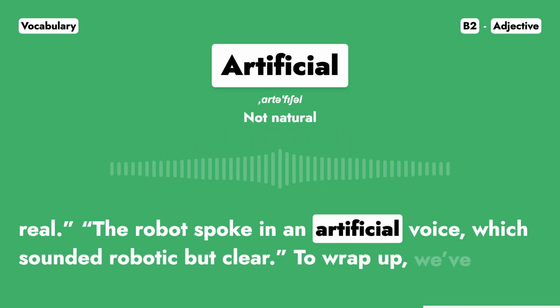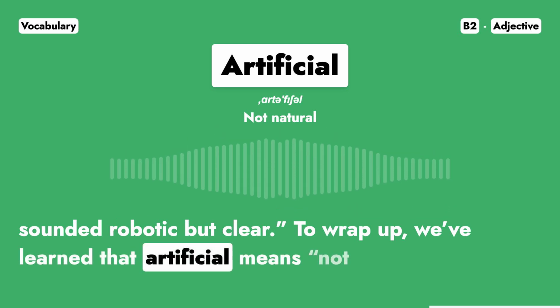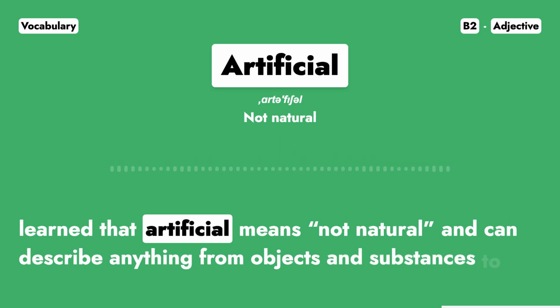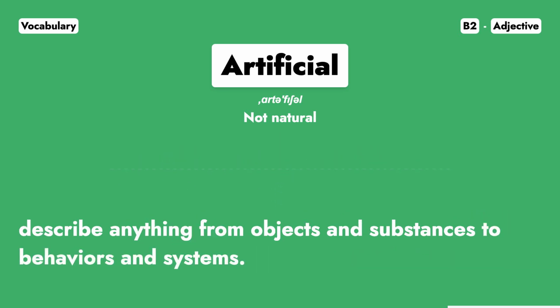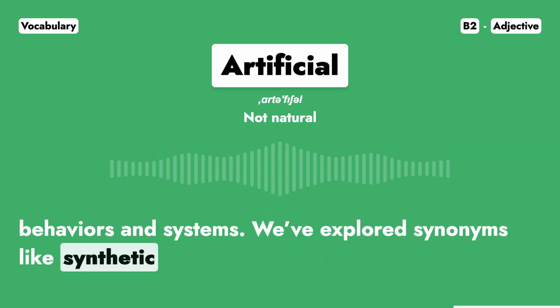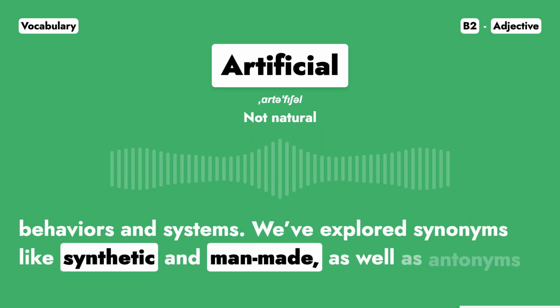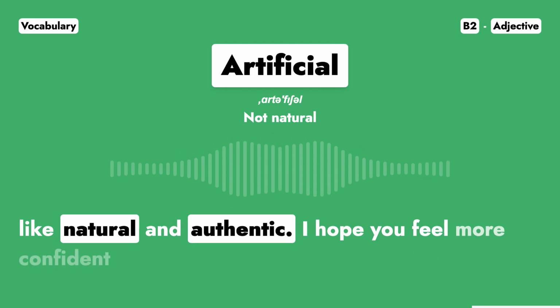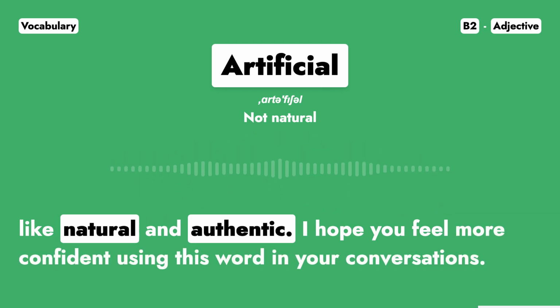To wrap up, we've learned that artificial means not natural and can describe anything from objects and substances to behaviors and systems. We've explored synonyms like synthetic and man-made, as well as antonyms like natural and authentic. I hope you feel more confident using this word in your conversations.